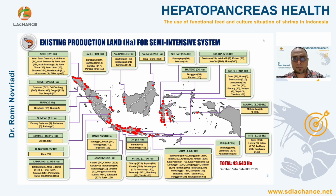Sorry, and now is for the semi-intensive system. We have around 43,643 hectares. We can see that most of the semi-intensive farms in Indonesia are concentrated in Java and also in Sumatra and Sulawesi, and some of them also in Kalimantan.